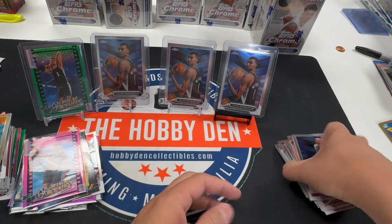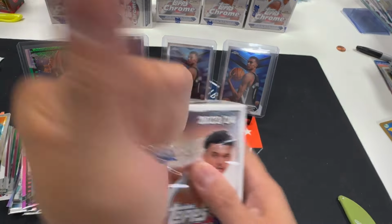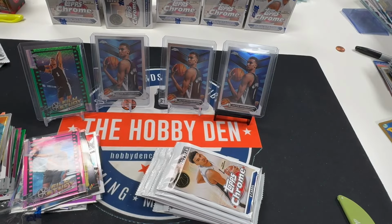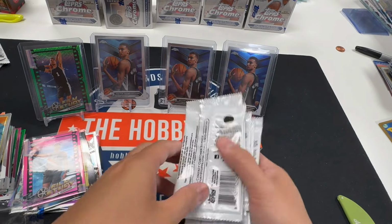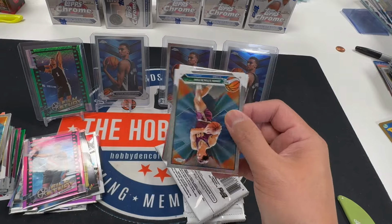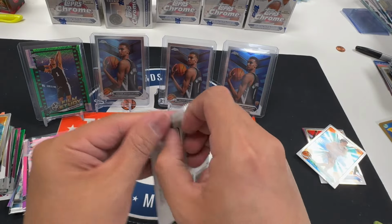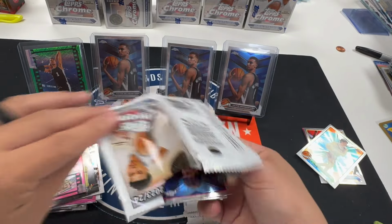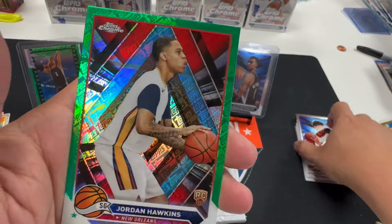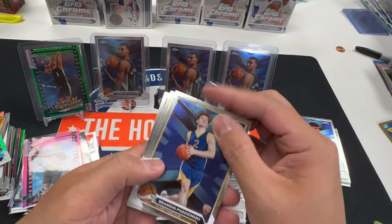Devin Vassell. We're getting cold on these last couple boxes. John Stockton. Zach Randolph. Shingun. Jordan Hawkins with the green print line. So if we do pull a green Wimby, it's definitely going to have a print line.